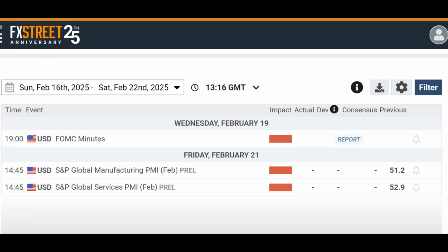The first event for next week is coming in on Wednesday, February 19th, and we are looking at the publication of the FOMC minutes. A record that shows the discussions and decisions made by the Fed Reserve officials during their last meeting, and it goes a long way in providing market participants insight into the Fed's view on the US economy and, of course, future monetary policy decisions.